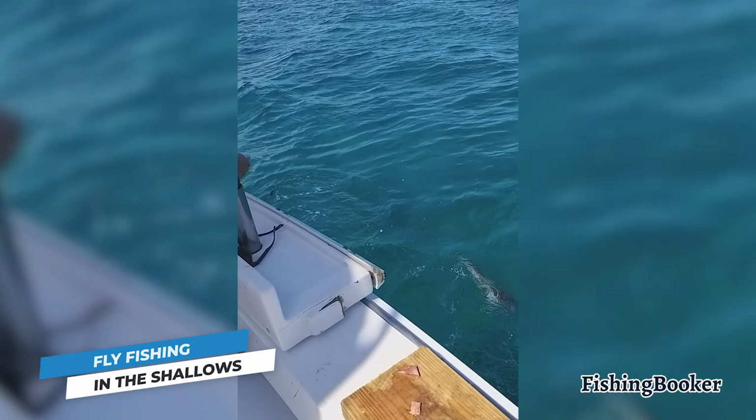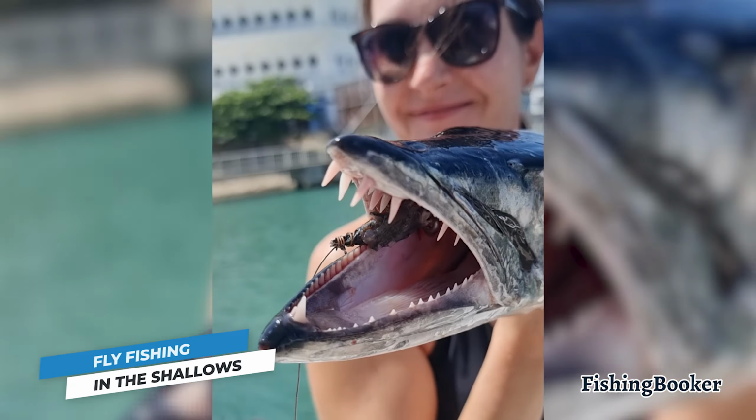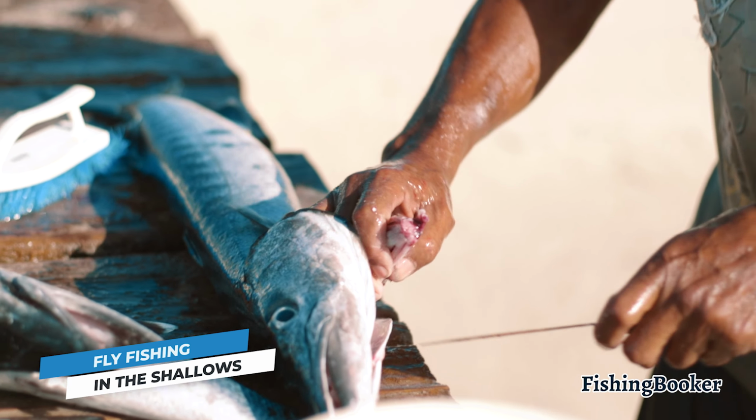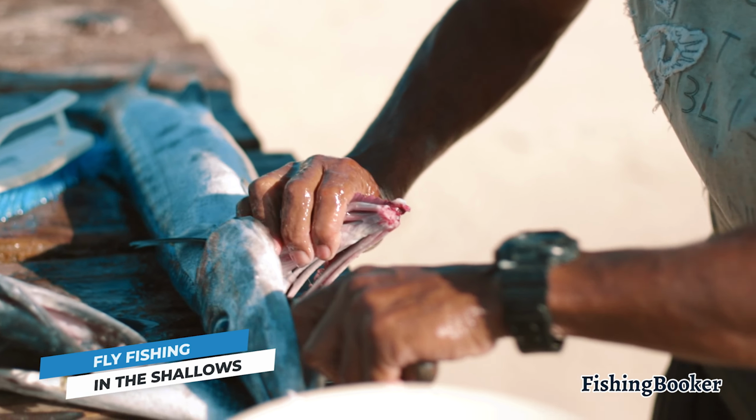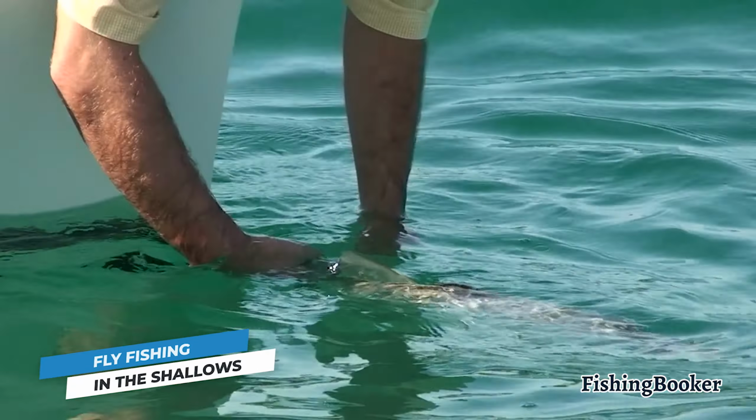In fact, you'll also come across barracuda measuring up to 3 feet long. These fish will test your strength and put on an incredible display as they leap up out of the water. Peak season for barracuda is December through March, right in time for your winter vacation. Plus, tarpon, jack crevalle, and snook sightings only add to the fun.